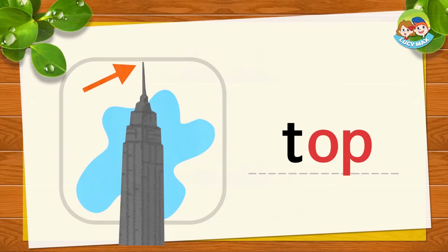Do you like popcorn? When corn gets hot, it becomes bigger. Then it makes the sound pop. That's why it's called popcorn. I love popcorn, especially when I watch a movie.